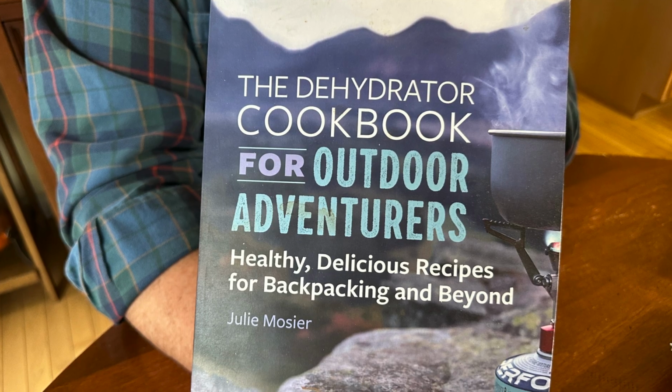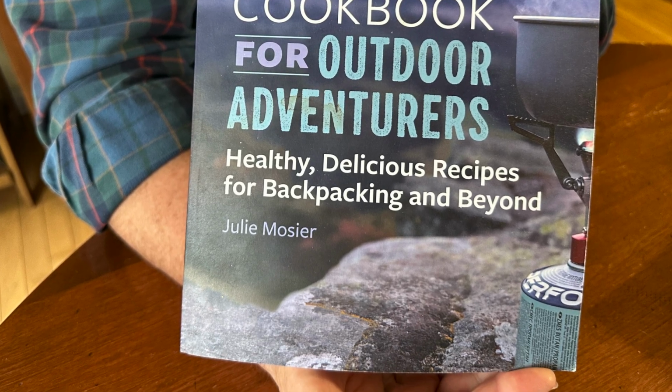The lemony lentil salad, the porter braised beef stew, the orzo salad. There's just great recipes in here. You can do a tuna salad wrap. I mean, this cookbook has served us very well.